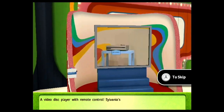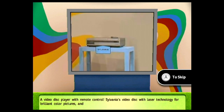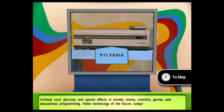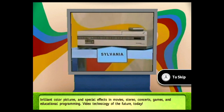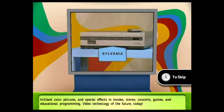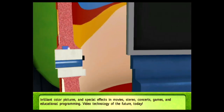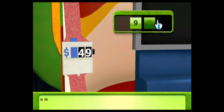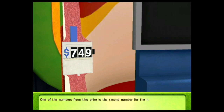A video disc player with remote control. Sylvania Video Disc with laser technology for brilliant color pictures and special effects in movies, stereo, concerts, games, and educational programming. Video technology of the future today. Which of these digits is correct for the prize? Is this the correct digit? Yes, it's correct. One of the numbers from this prize is the second number for the next prize. Keep it up.